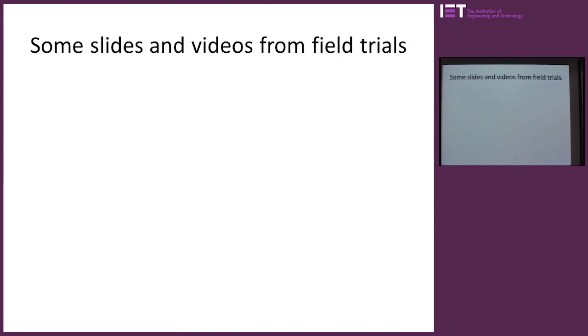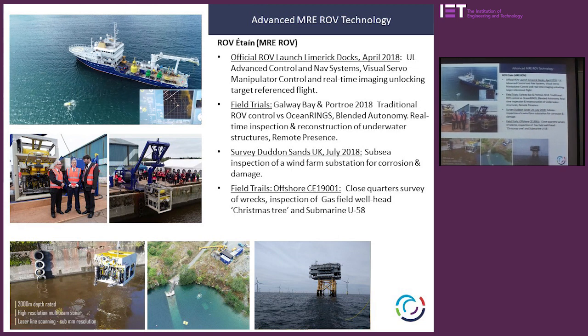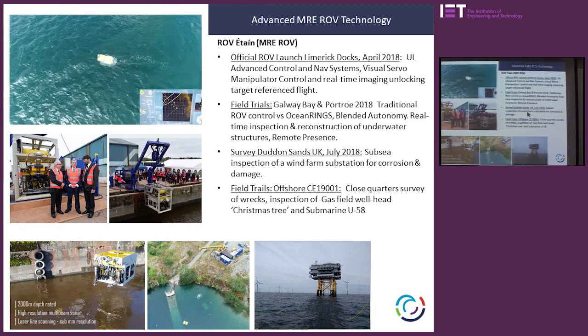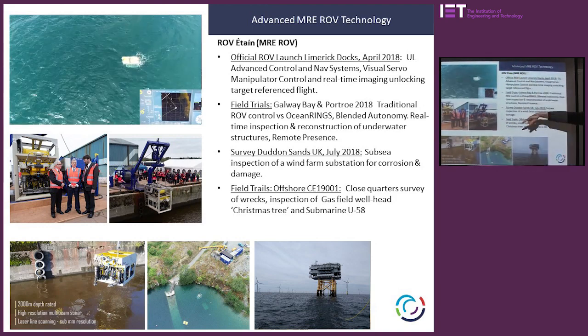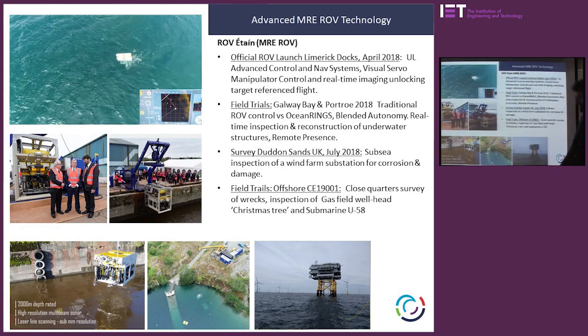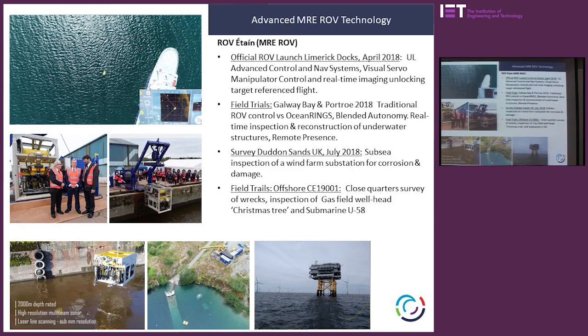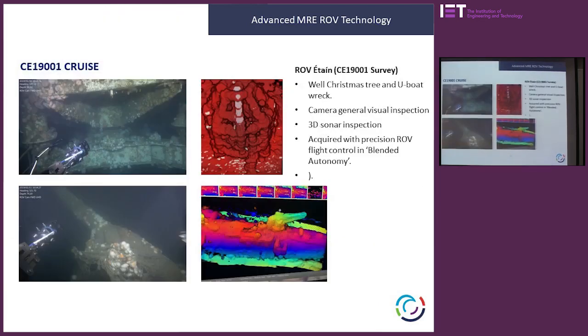The rest is just some sliding videos over many. So rather than giving you 200 slides and keeping you here till 10 o'clock, I've just a summary. This is the ROV we've been supported by SFI to acquire, the official launch of it. We've used it offshore on wind energy farms in the UK, testing below the waterline.